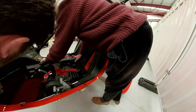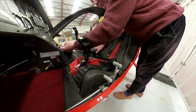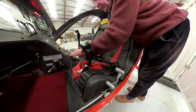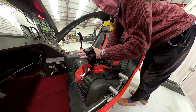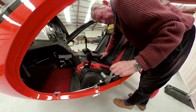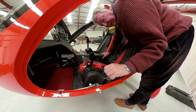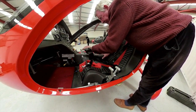I'm going to check first of all the master battery, and I'm listening for the wastegate actuation on the turbocharger. Which is going, so that's working. And then if there's an aircraft I've not flown before, I start checking everything. Here's your throttle. Just move that, that's the door handle. Your throttle and your brake. This is my throttle here, and that's my brake.